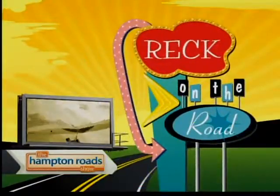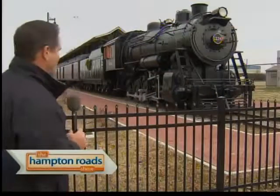Well, there is something about a train at Christmas, whether it brings back memories of a Lionel train cruising around your tree as a child, or just reading the Polar Express or watching it on DVD. Well, this impressive steam locomotive was built in the early 1900s. It sits about 300 yards from our Hampton Roads Show studio. This will be a museum open to the public this spring.